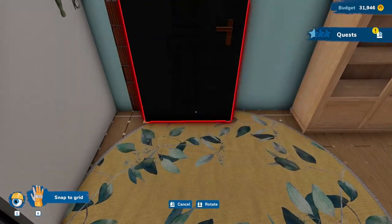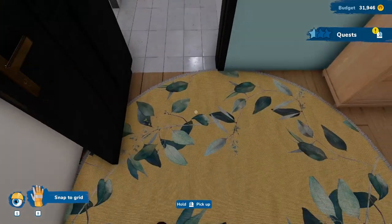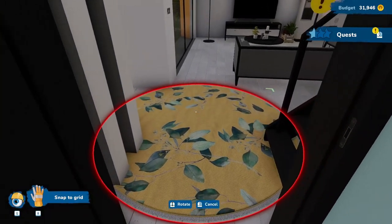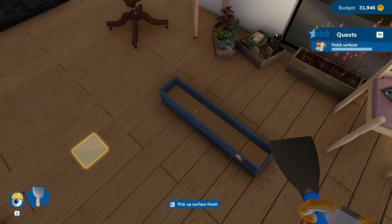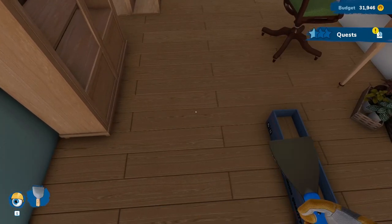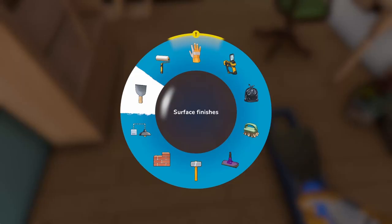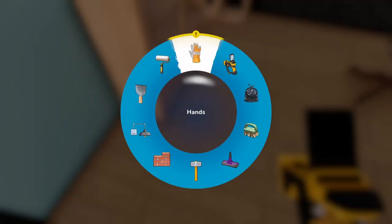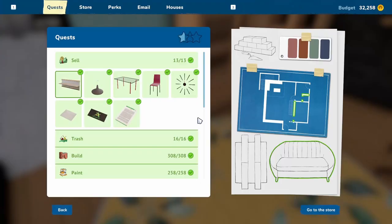Okay, so go inside there, please. Thank you. Open. Take this, place it in here. Oh, hey, look, I found it. It's done. Yes. Okay, gotta sell this. Put back the humongous rug. Done.